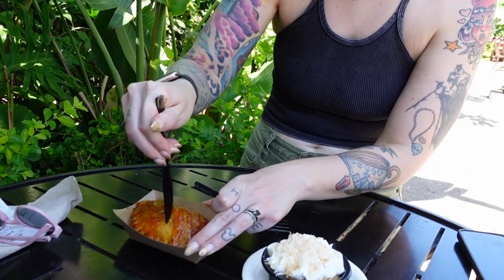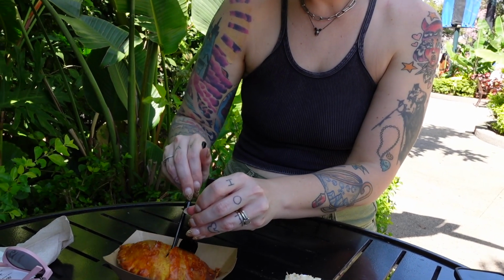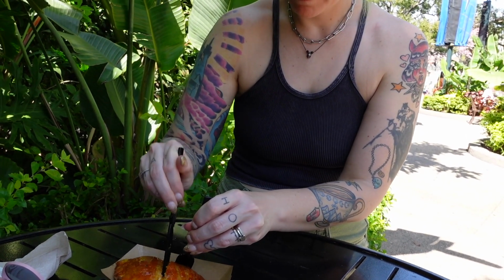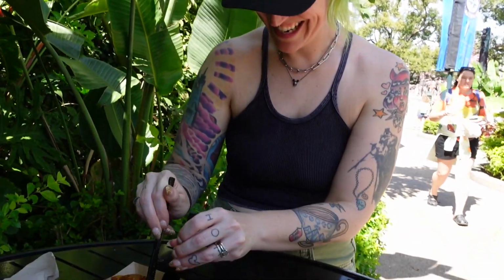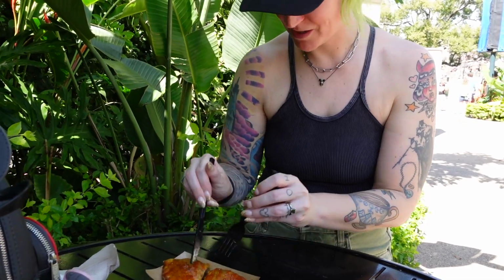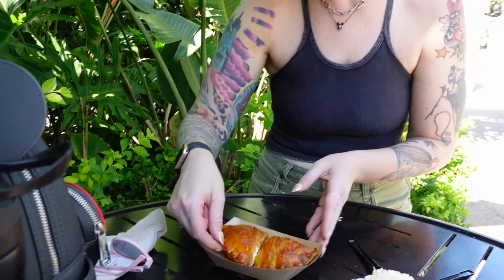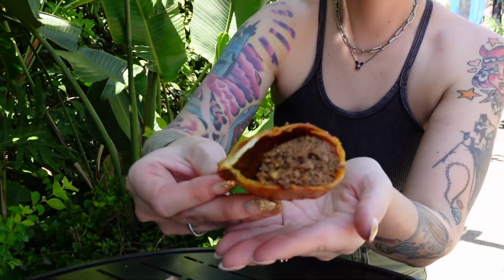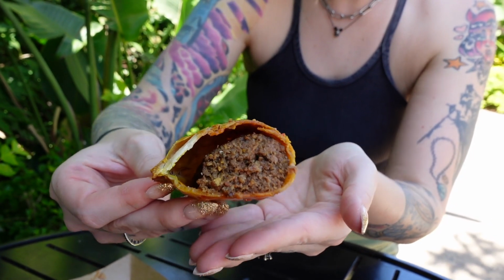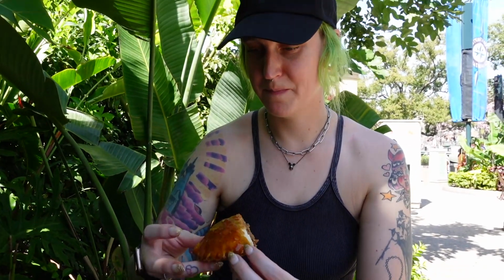If I can. Okay. Maybe. If I don't have to put my greasy paws on both sides. I swear I just washed my hands. Okay. Alright, here we go. The inside of the patty. Very much Impossible meat. I'm gonna try. This is messy. There's sauce all over this thing.